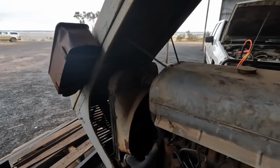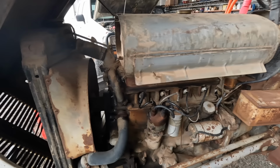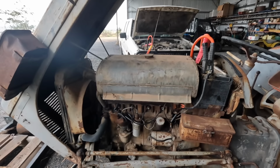We did get it, put the new water pump on yesterday. That works well. Matt was here for a bit. We turned her over and got it to cough once or twice. It appears there's a spark on one cylinder, number 4. So I'm going to try and get some old spark leads off one of the old wrecked vehicles we've got out the back, see if we can get some. I don't want to spend any money on it at the moment until I see what I've got.